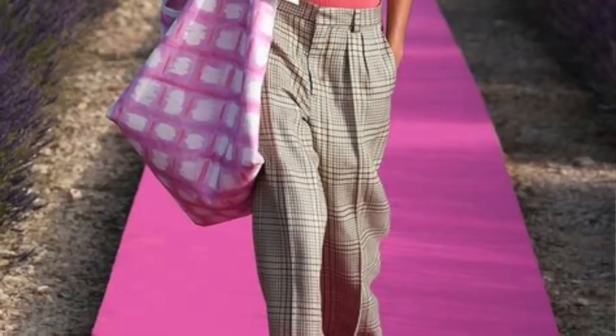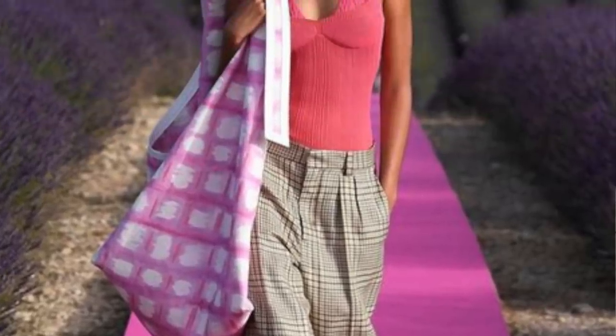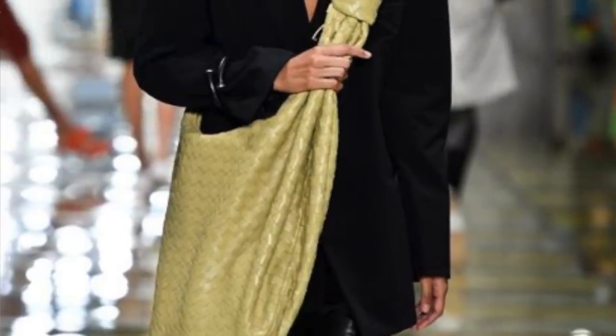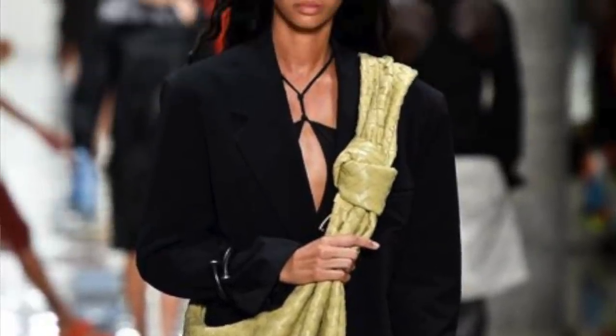The next thing that's super huge and on trend, literally huge, and that would be the big bag. Now, mind you, when you look at runway trends and style, things always tend to be grossly over-exaggerated on the runway. So I've pulled a couple of photos for you to see here. These bags are massive. You could fit a small child in one of these bags. Okay, I'm not encouraging you to go that far, but get yourself a big bag.